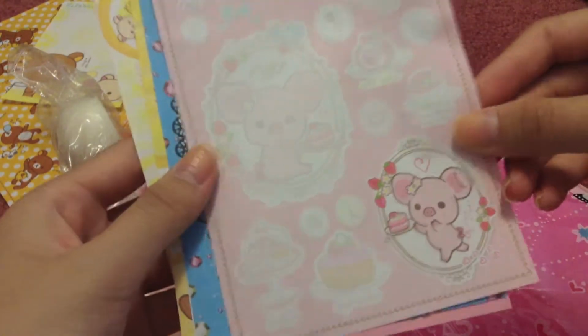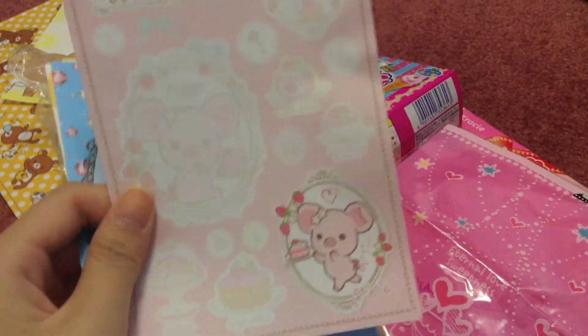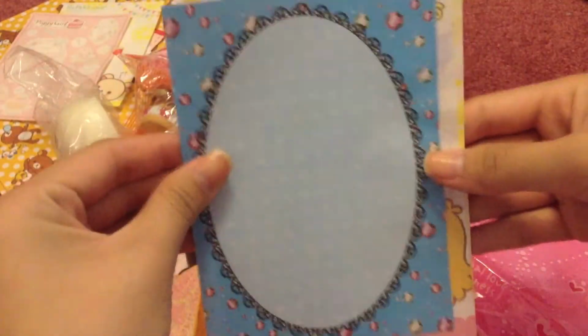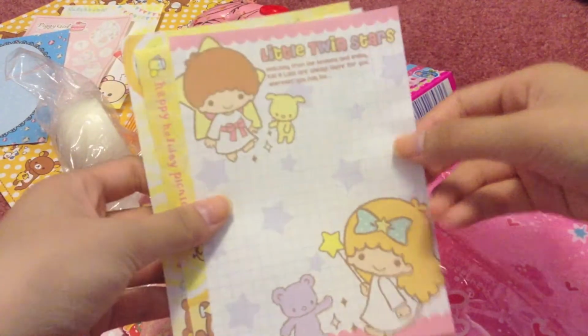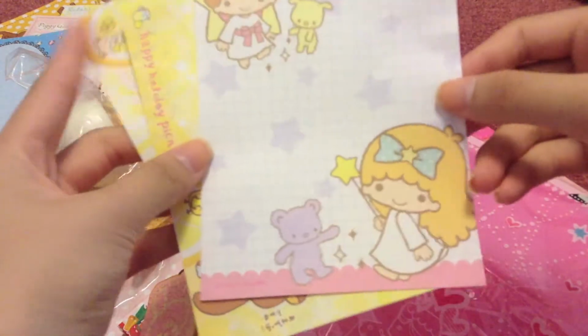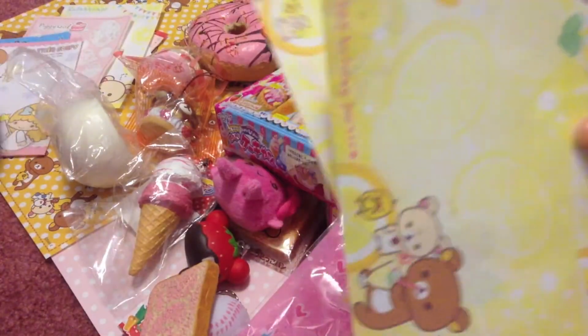And oh, there's Piggy Girl. Never seen Piggy Girl merchandise before. So oh, that's pretty cool. It's my first Piggy Girl thing. And here's some bling memo paper. Next is this little twin stars memo paper. So cool. Never seen twin stars memo paper before. So that's my first too.